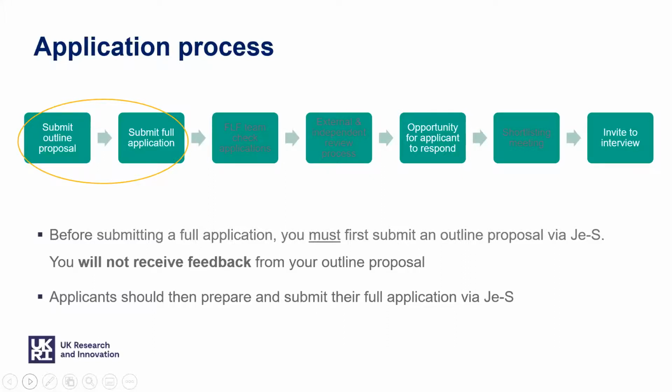So please do be aware that you won't receive feedback on this, and don't be put off when you don't receive feedback. Once you've submitted the outline proposal, you should then go on to prepare and submit your full application via JES. And we understand that JES may be a new system, as it is typically used for academic funding opportunities. So we will be providing some extra guidance in the next webinar to really get you comfortable with the system before applying.